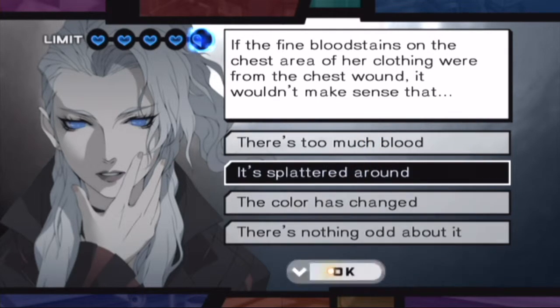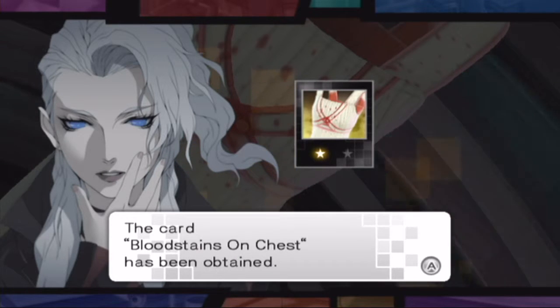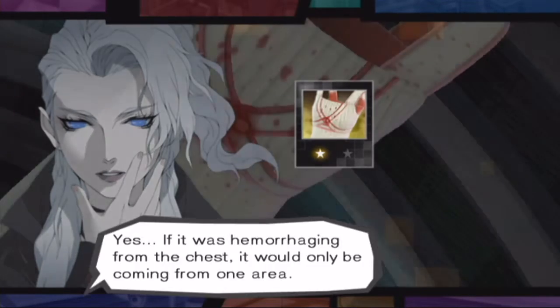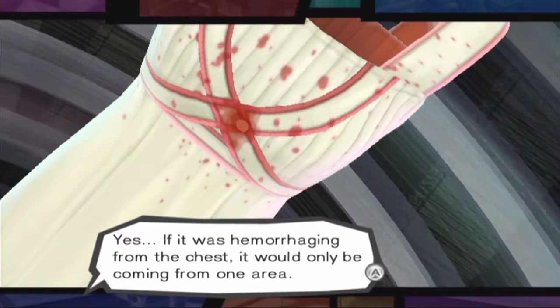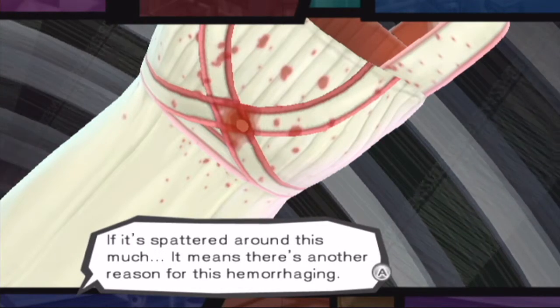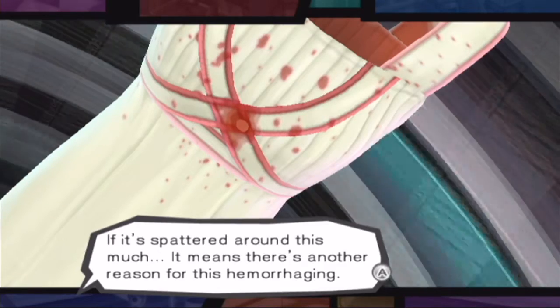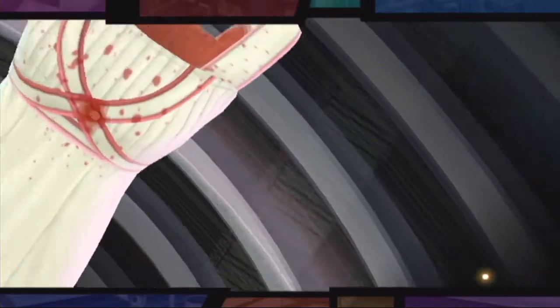It's splattered around, which doesn't come from a front entry gunshot wound like that unless maybe someone was in front of you and then as the bullet exited them, their blood sprayed on you. Yes. If it was hemorrhaging from the chest, it would only be coming from one area. Exactly. If it's spattered around this much, it means there's another reason for this hemorrhaging. There we go. I think that's the last clue I needed.